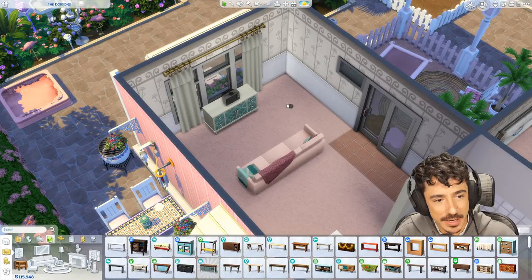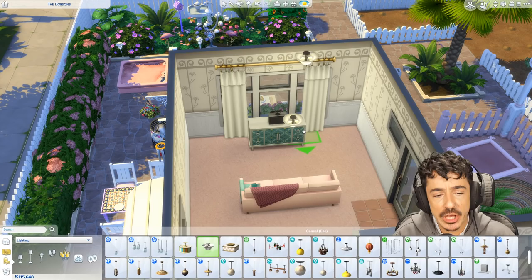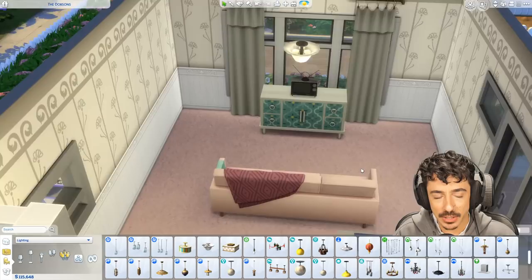It's very bright in here, so I may change these lights as well. Let me see if I can find a different light. Yes, we'll go for them. I forget where these lights are from, actually. Where are you from? Who are you? And where are you? Oh, they're base game lights. I just think they're a bit more classic. Again, ignore the ceilings, darlings. So that's what we're going to do there.